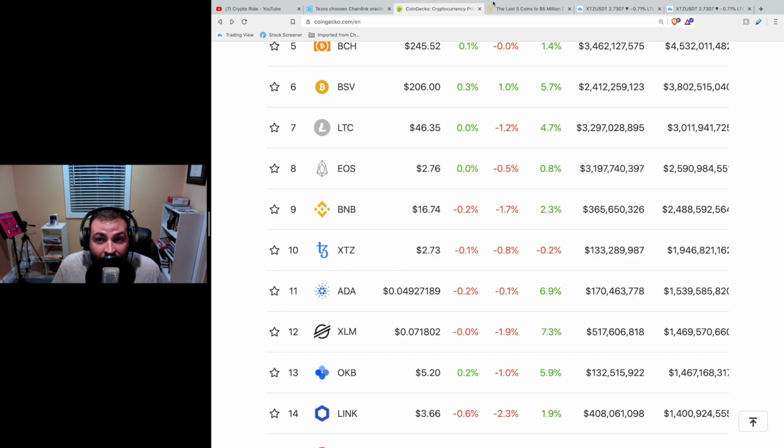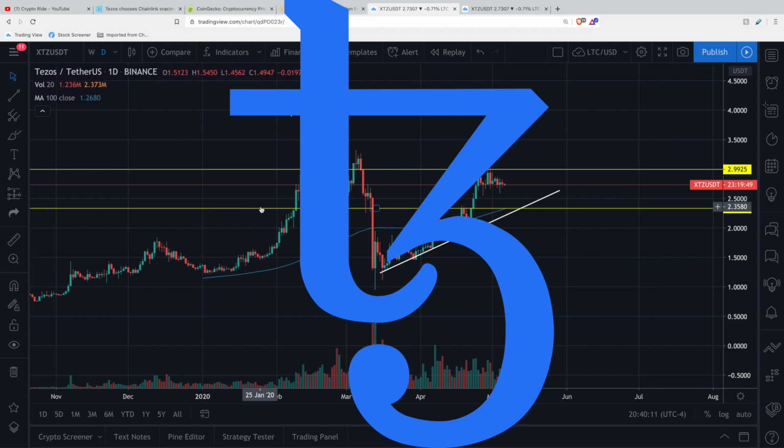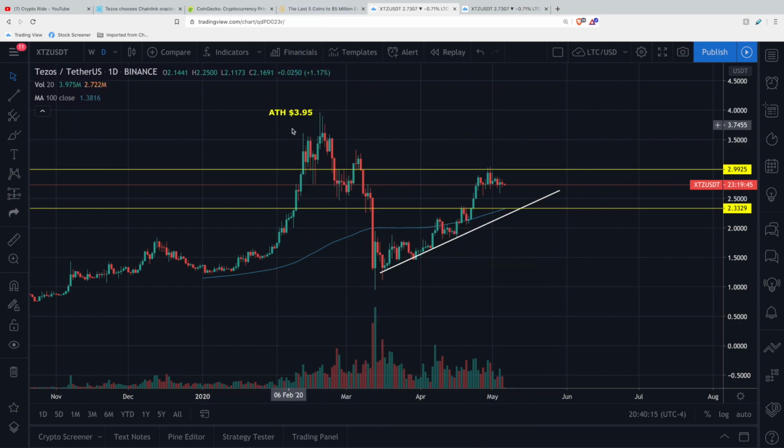All right, so let's take a look at the TA here. This is a chart we've never looked at on this channel. This is the Tezos chart. You can see I marked the all-time high at roughly $3.95. At the time of this recording, Tezos is trading at $2.72, it looks like, and we are in a consolidation period.